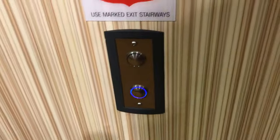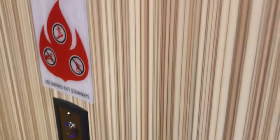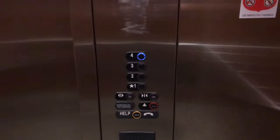Oh yeah, look. These have different call buttons. Chime's a little sick. See if you have the chime. Ooh, you can see the other one coming up. Let's actually go on the other one. Let's get a view of the shaft one last time. Close the door. Be quiet, listen to the motor on this one.